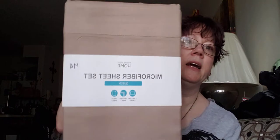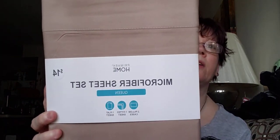Two pillowcases, one flat sheet, and one fitted sheet. Yes. Okay. And I got them in like a nice beigey color. $14. Queen size. So, microfiber set. They look very well. I'm feeling the material. They're not a silky material like the other ones are. These are actually more, they feel like a cottony material. But I know microfiber is different. So, wonderful. I managed to get a set of sheets from Primark. I'm excited because anything new from Primark, I would like to try.